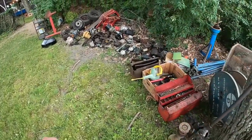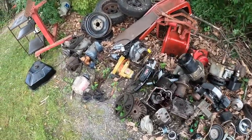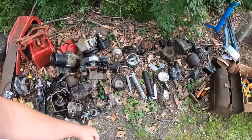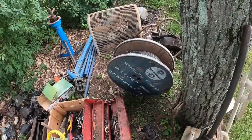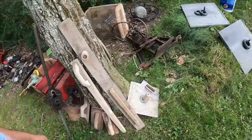All right, back at another auction. It's been a while since I've done an auction day. Motors, wheels, this looks like just assorted metals and bits. What else we got here? What the heck is that? Phelps Dodge magnet wire. Never even heard of a magnet wire.